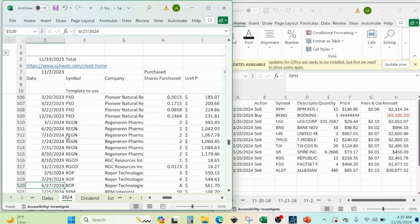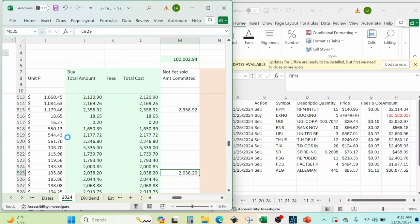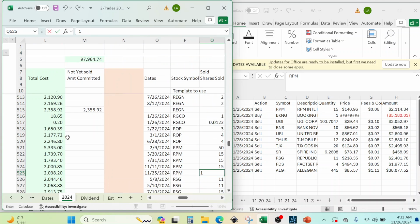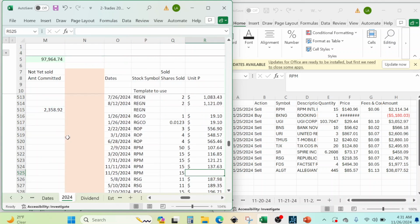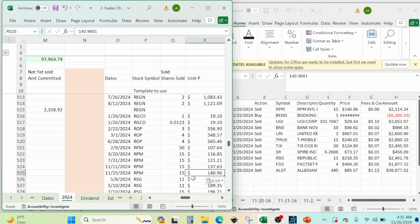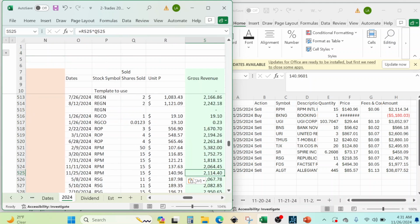So RPM, the last one, it was on 11/14 that we bought it at 135. Let's take the commitment amount out of there. And we sold it on the 25th, 15 shares for 140. So it's about $5 profit. You see why I like to copy the amount, because sometimes you can have multiple decimals there. Instead of just 96, it's more than that.